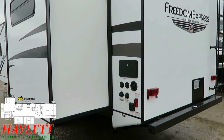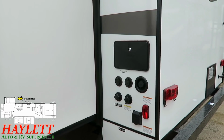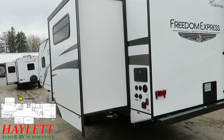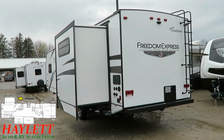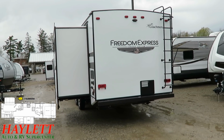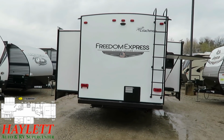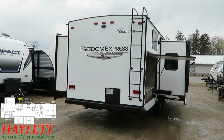And another thing that Freedom Express does that works really well, they are just absolutely awesome about keeping all of their hookups in one centralized location. Now, I mentioned up front there's a black tank flush for the main bathroom. There's another black tank flush for the half bathroom. And that's a really important thing to note, because it's quite surprising how many brands will build a 2-bath or bath-and-a-half model and not include a second black tank flush.